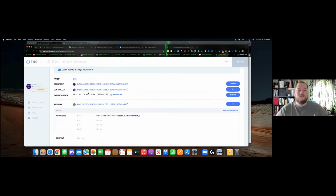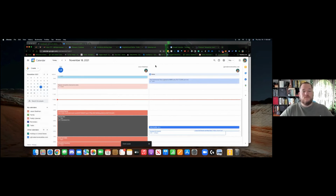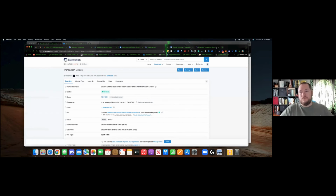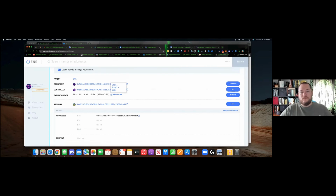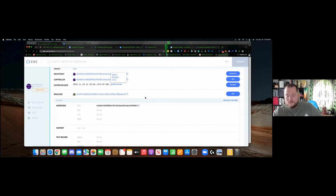Also, a little hack: if you find a domain that you want that's expiring soon, you can put it in your calendar to remind you in case they don't renew it or that person dies, God forbid, or whatever. Now you have that in your calendar to remind you to grab it. I have a bunch of domains in my calendar as well that I'm like, yo, one day I'm going to grab this.